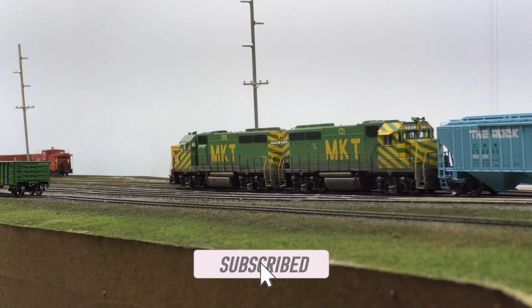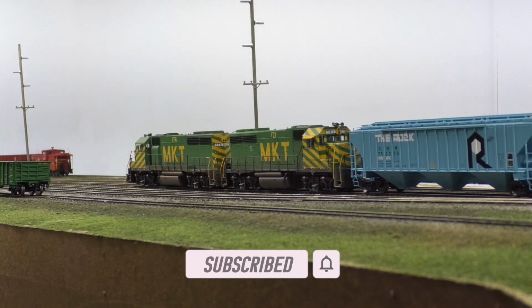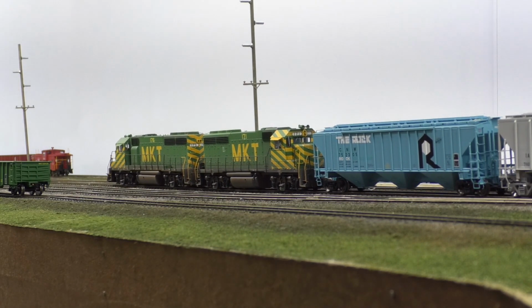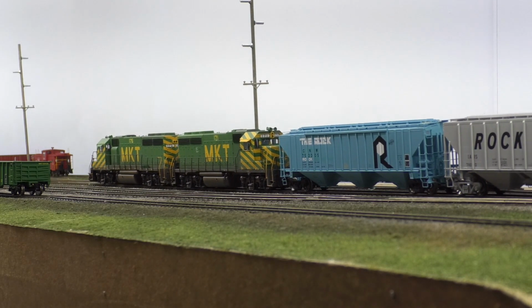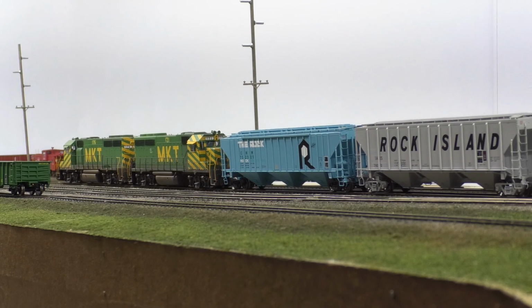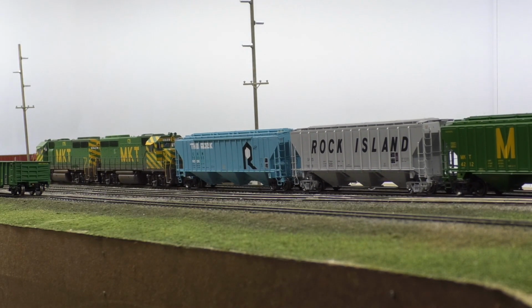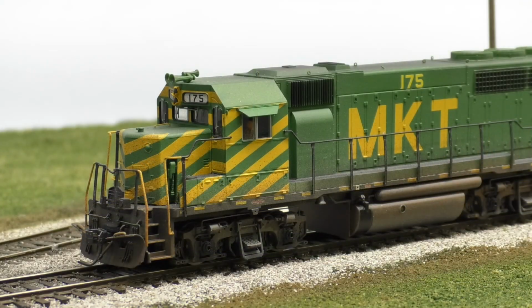Now, another thing I had installed were iPhone speakers, and that way the sound coming from these decoders is nice and crisp. It's actually pretty intense. When I got these out of the box and cranked them up, it was loud, sounded great, but of course I was able to adjust those sound levels, bring them down to something a little more manageable for everyday operations.